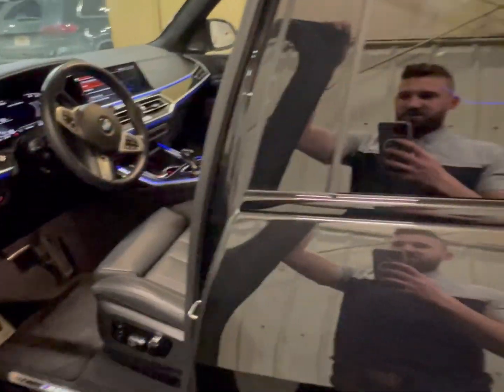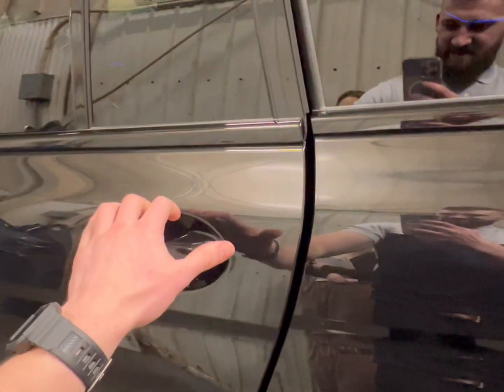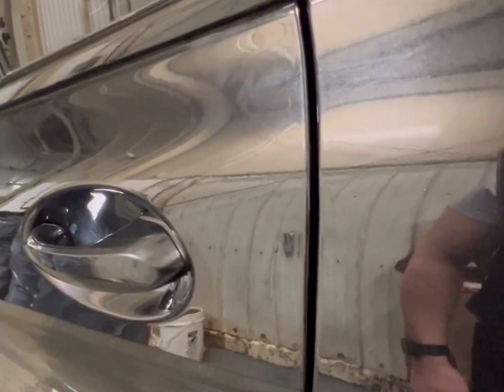Another awesome feature, soft close doors. Nobody has to slam them. You don't even have to close it barely. This one's got a little bit of angle on it. Like that. And it just sucks it in. Closes it.